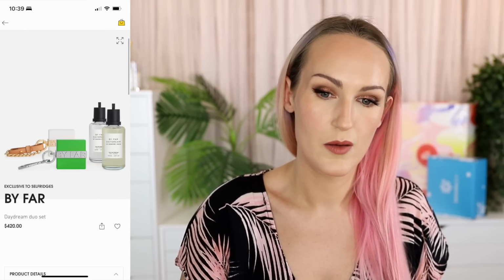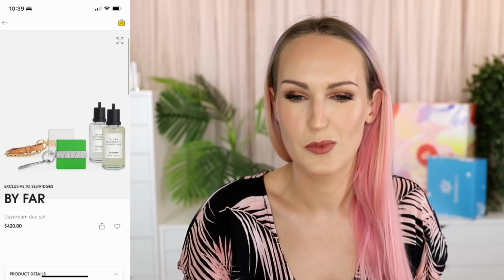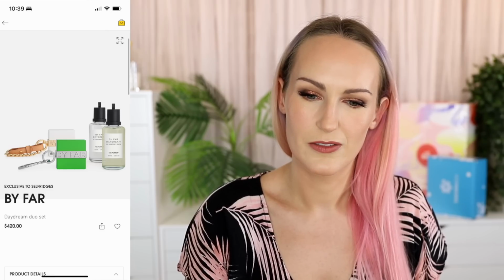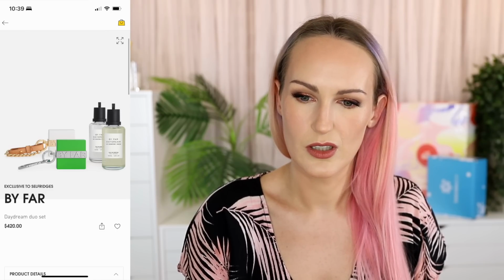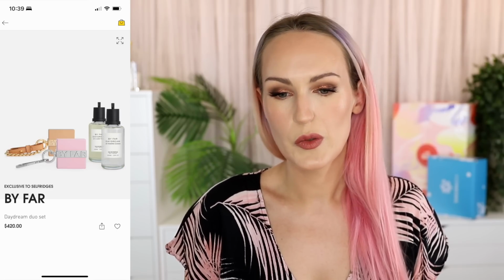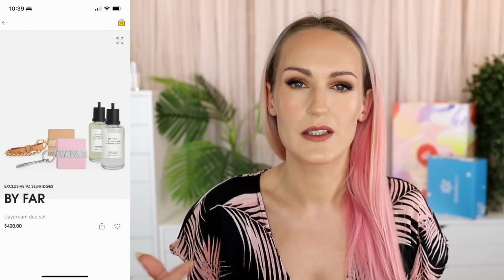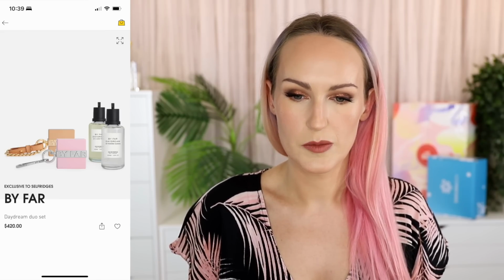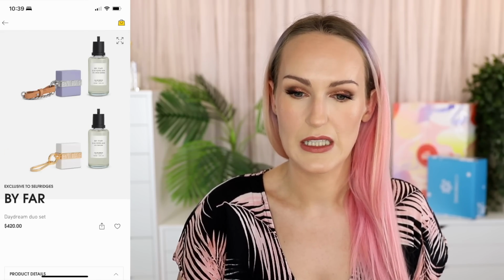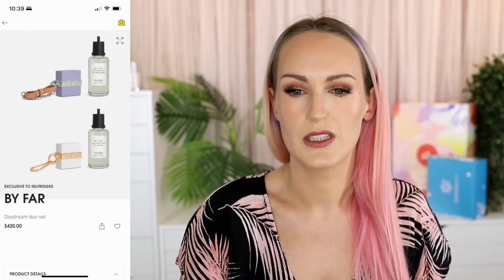$420. I was gonna say I would not buy this, but who knows, if you've got the disposable income, who knows what you will want to spend your money on. And there were 2 other of these sets from this brand with the same deal, 2 100 ml refill eau de parfums and 2 of the fillable charms, and they come in different scents and different colors.